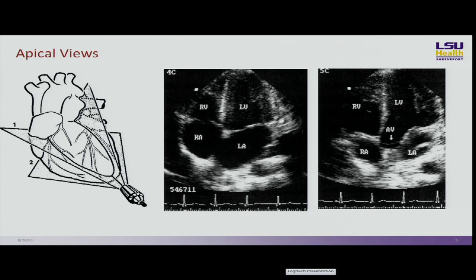Now this is one that's hard to get in critically ill patients, especially on a ventilator, because if you get positive pressure, the lung gets pushed up between the heart and the chest wall, especially near the apex. So in critically ill patients, this is hard to get. But if you can get it, it gives you a lot of information. This is done probably about the fifth intercostal space in most patients in the anterior axillary line. But it may vary in position depending on if they have cardiomegaly and so forth.